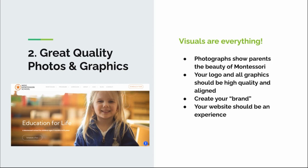It's also important to have a really nice logo, and all of your graphics should be high quality and aligned. This is your opportunity to build your brand. This means all the colors should be cohesive. Your logo should be high resolution, well designed, and easy to spot. As you can see in the picture below, we like to include our school logo right on the top corner of the navigation bar, just to keep in mind that parents are indeed on our school website. This adds to the overall experience of navigating through your website. So make sure to have great visuals throughout your website.